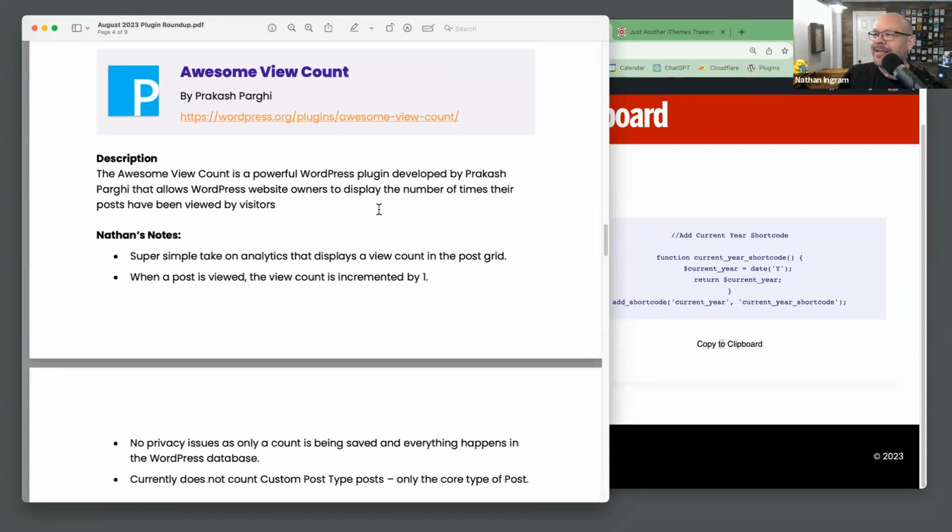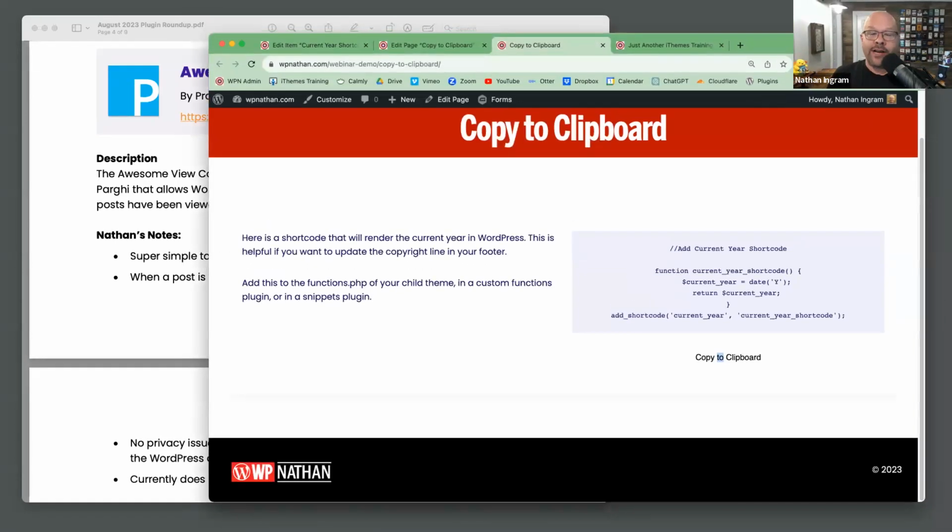Okay, let's move on into our next plugin, which is called Awesome View Count. Now, analytics is an ongoing item of discussion in the WordPress world, in the web world in general, especially when it comes to privacy, all the changes to Google Analytics 4, and how much analytics do I really need? And sometimes all people want to know is how many views a particular page or post has gotten. And that's what this plugin is going to do.